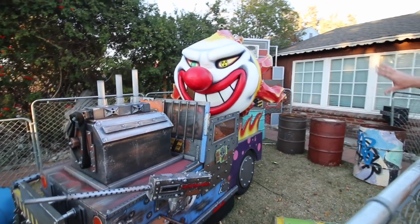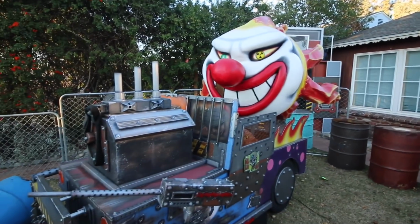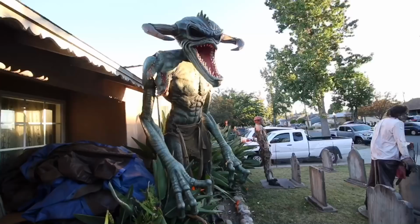The clown, I have a good friend, Mike Levitri. You'll see in the back too, he does a lot of foam work. It's that simple EPS foam, and what he'll do is he'll just start from a block, just start carving away, sanding it down, then he'll hand it over to me, and then I'll hard coat, paint, airbrush, and detail it out. That looks cool at night.